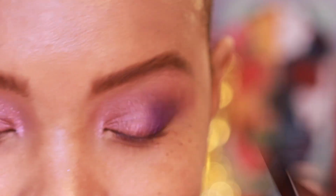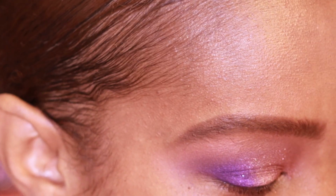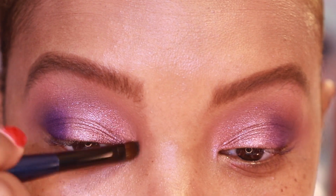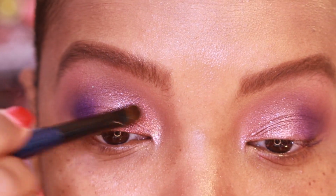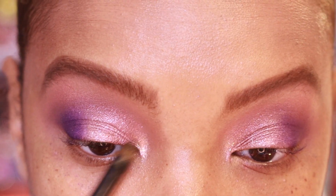Quad from Ritualistic Rose, flat definer brush by Sonia G, going in with Astral Rose Orchid. Yes, is that what it's called? Astral Rose Orchid, yes it is. I'm just going to pop a little of this into the corner. And I should have sprayed my brush because it is the same type of shade as the other one.